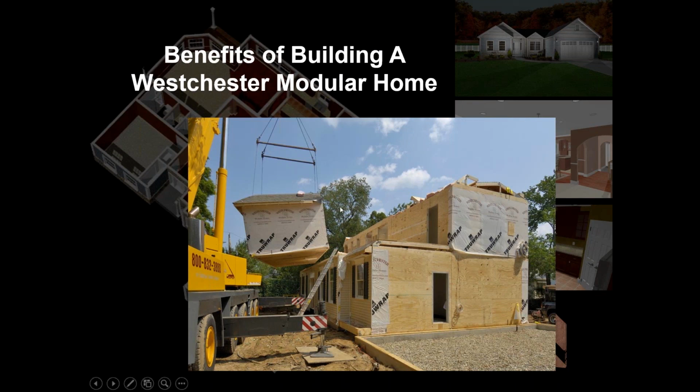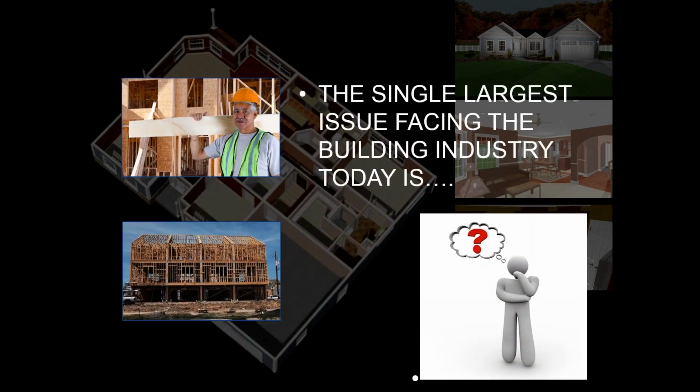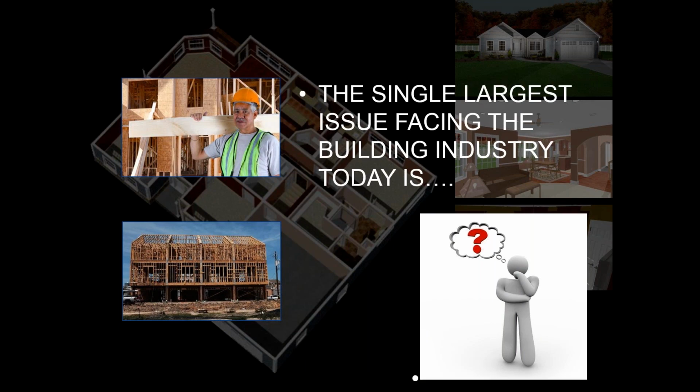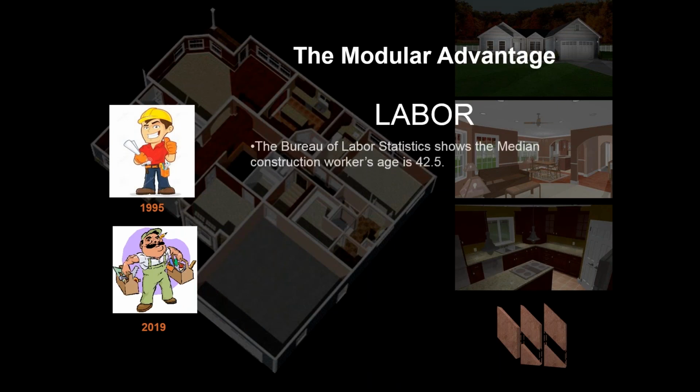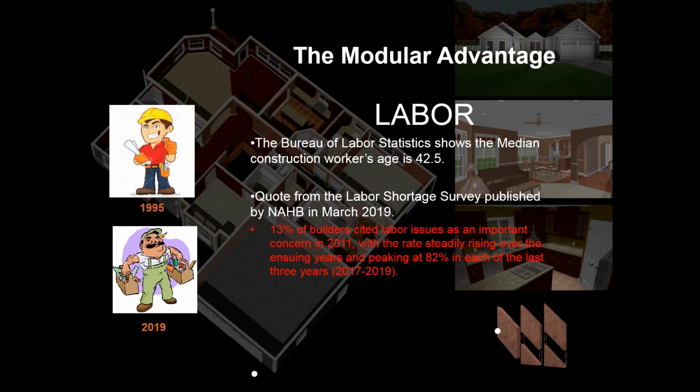Benefits, let's talk about some of the benefits of building a Westchester modular home, or modular in general. One of the single largest issues facing the building business today is what? I know that I can't hear you, but if you said labor, you're absolutely right. There is an extreme labor shortage in our industry today. As a matter of fact, the Bureau of Labor Statistics shows the median construction worker's age is 42 and a half years old. And this is a quick quote from the National Association of Home Builders.